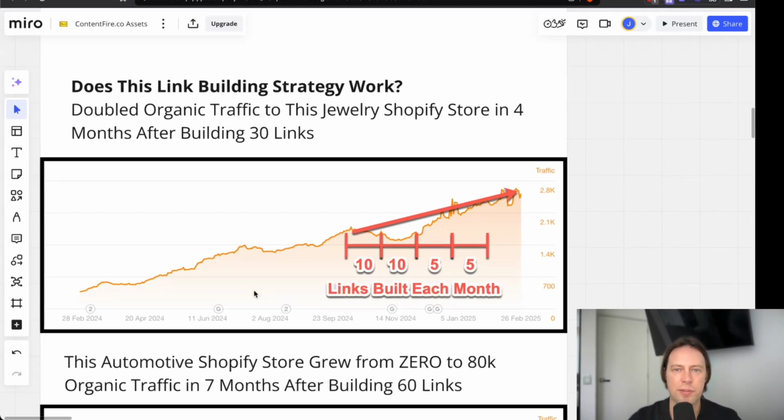So does this link building strategy even work? Here, in the last few months, I built 30 links to a jewelry Shopify store, a client. I built 10 links in each of the first 2 months, then 5 links per month after that. And you see organic traffic here doubled, mostly due to the links. I also did a little bit of on-page work, but mostly link building.